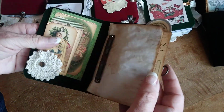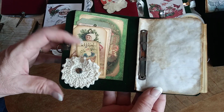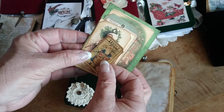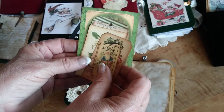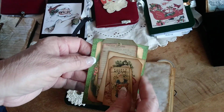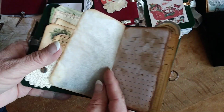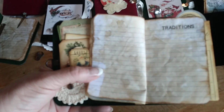And then in this one, I added a little flower that I crocheted and made into a tuck spot. And again, I just added a few little tickets and tags. Because if you get a digital kit, you get a lot of these small pieces, and this is a good way to use them up. So I stuck those in there. And then again on this one I added the tracing paper.